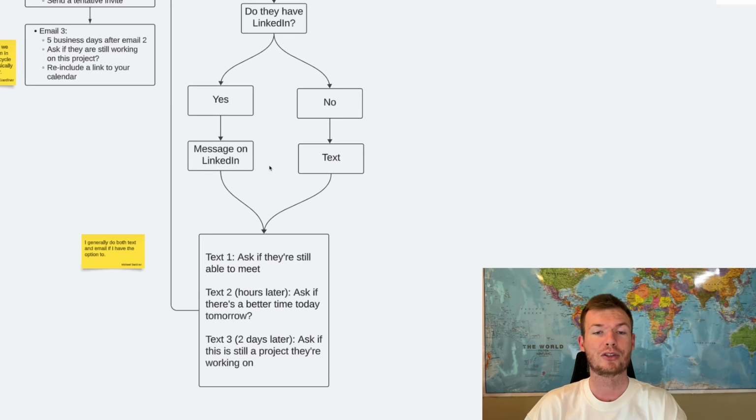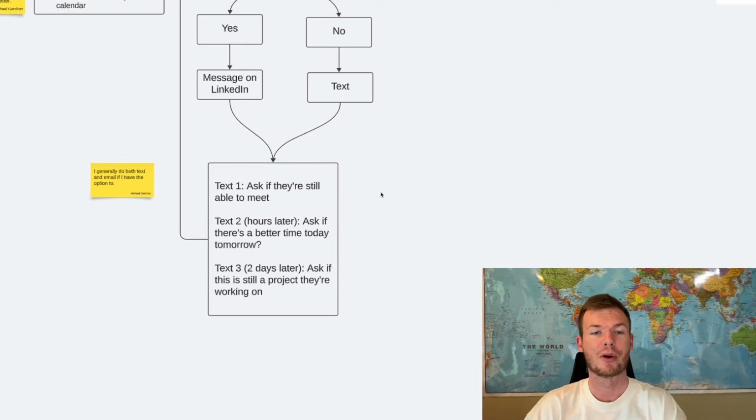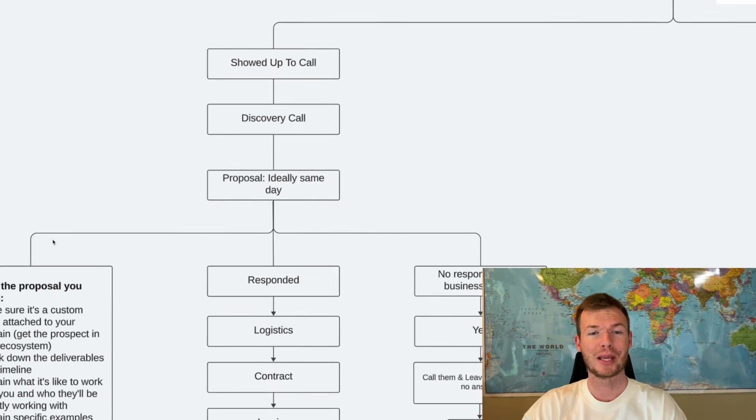Now, if I don't have them on LinkedIn, I will text them this little sequence. I will ask if they're still able to meet. And then a few hours later, I'll see if there's a better time the same day. And then 2 days later, I will ask if it's still a project they're looking on. Now, I will also do text and email in my follow-ups, but you could just do one or the other if you want. So this is what I'm going to do if somebody does no-show me, which again, it's frustrating, but it will happen.